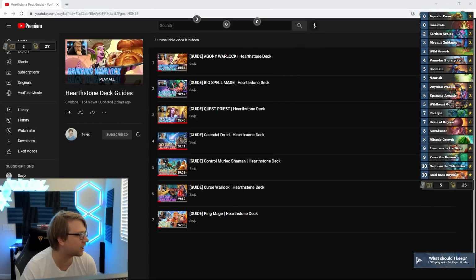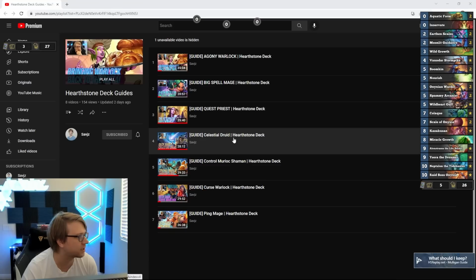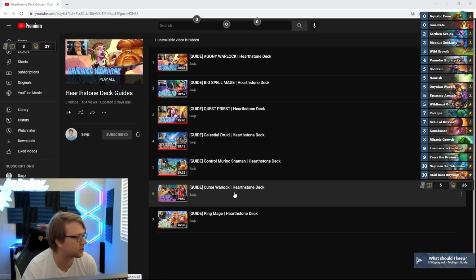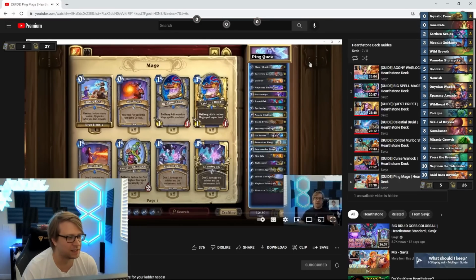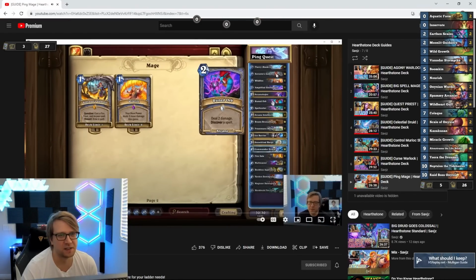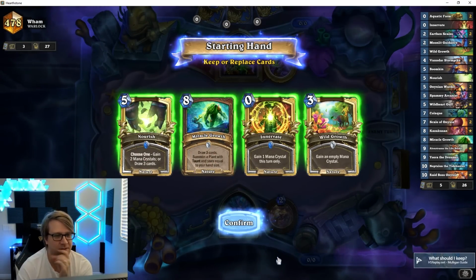Oh my god! So many guides! Agony Warlock, Big Spell Mage, Quest Priest, Celestial Druid, Control Murloc Summon, Curse Warlock, Bing Mage. The Bing Mage might like... This was such a cool deck, oh my god. With Quest too. That was fun. It's honestly a better version, but man, that was fun.